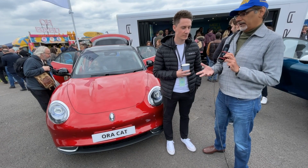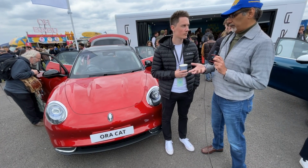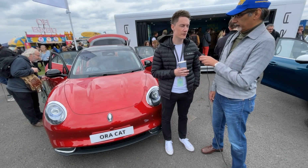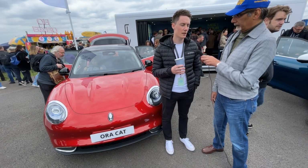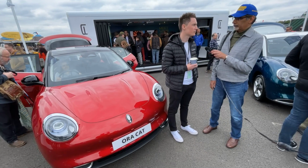And what's the sort of scale they're looking at for this market? Are they going to be setting up a dealer network? Is it going to be direct from the manufacturer? How many cars are we talking? So the plan is to have physical retailers at launch, but you'll also be able to buy online as well. So it'll be a bit of a hybrid of both.